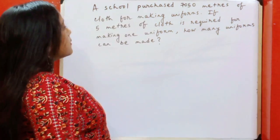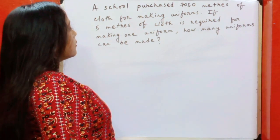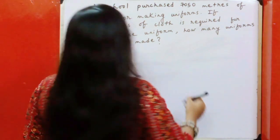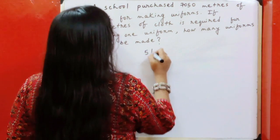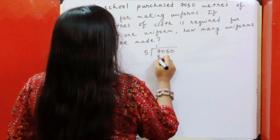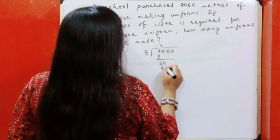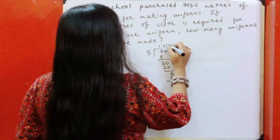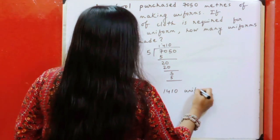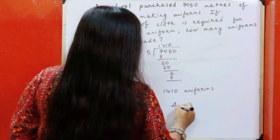A school purchased 7050 meters of cloth for making uniforms. If 5 meters of cloth is required for making one uniform, how many uniforms can be made? It's just so simple, you have to just divide. 1410 uniforms. Answer: 1410.